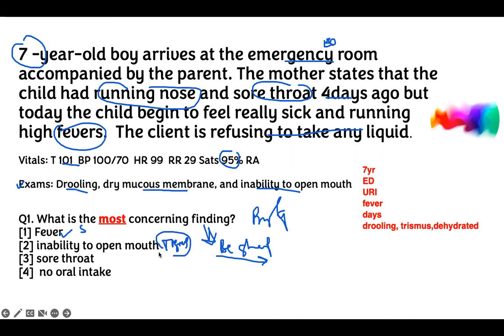There's something causing the muscle to go into spasm and the mouth cannot open. So this is also sepsis, but it has progressed into really bad sepsis compared to just having fever. Sore throat, just an irregular sore throat, I'm not worried. Not being able to take oral fluid is also worrisome. But among all these three, which one do you think?